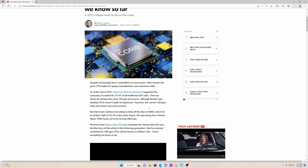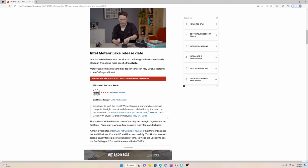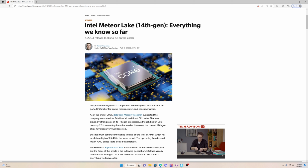So, what we know so far about this CPU, obviously, is that it's going to have a little bit more power than the 13900K, but it comes with two cores less than the 13900K. Okay, so this is going to come out with 22 cores, and the 13900K has more cores.